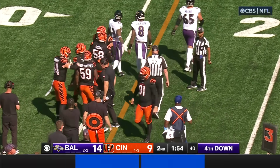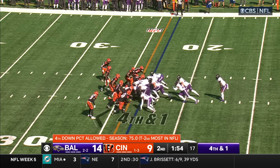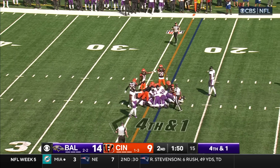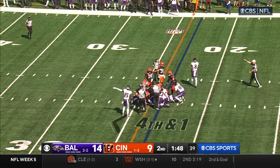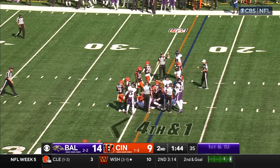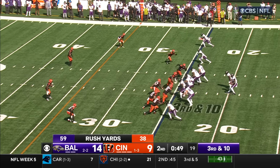They pick up 4. And look where they are. The push. The shove. And if the side judge is running in or any indication, they've got it. They move the chains. A first down.